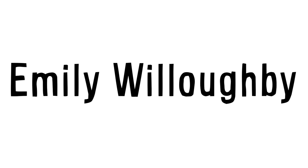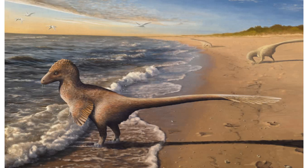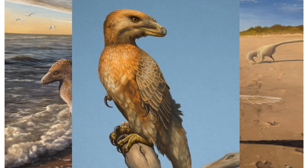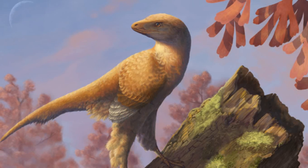Number 1. Last but certainly not least is the work of Emily Willoughby. Emily is an American paleo artist who often features amazing and highly detailed works of bird-like dinosaurs. She often features raptors such as Utahraptor and Velociraptor in bird-like situations, and covered in bird-like feathers. Her drawings are highly accurate and extremely beautiful in their own cartoon-esque way. She definitely knows her dinosaurs and knows how to draw them in such a unique and pretty style.